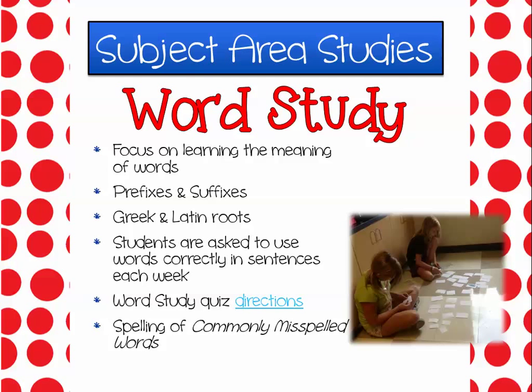We started out with the long A, E, I, O, and U sounds this year. We're going to move on to things like homonyms and synonyms and antonyms later on, but the kids will have to spell those words. So vocabulary, we're focusing more on the meaning. Spelling, of course, we're focusing more on the spelling portion.